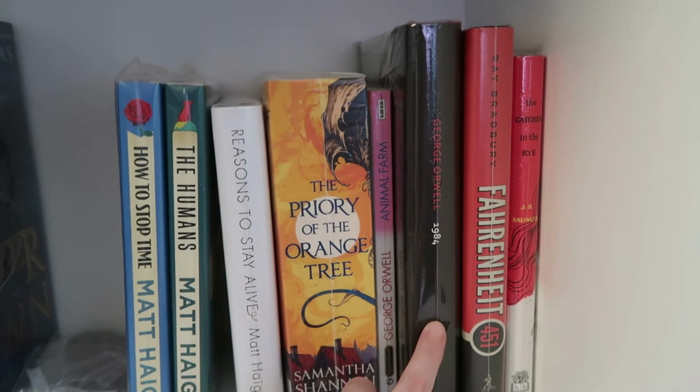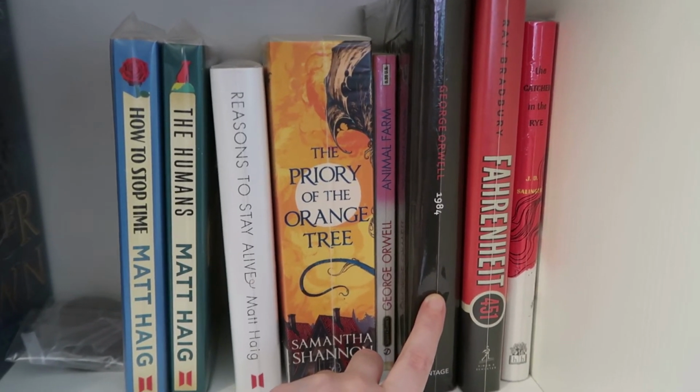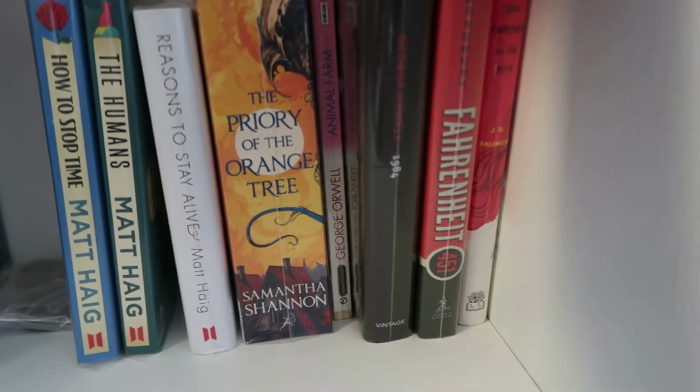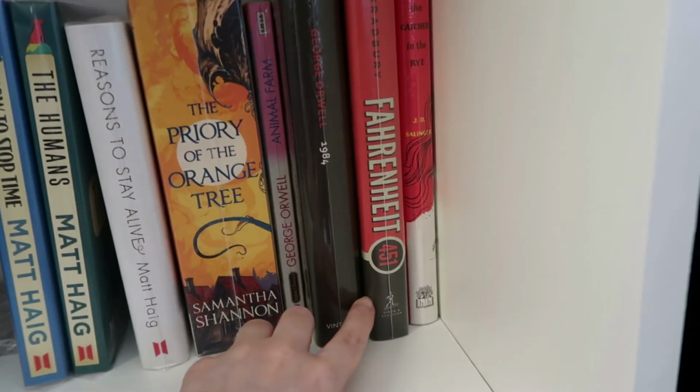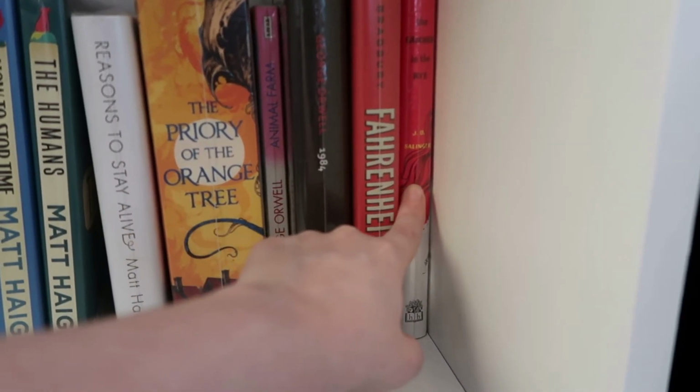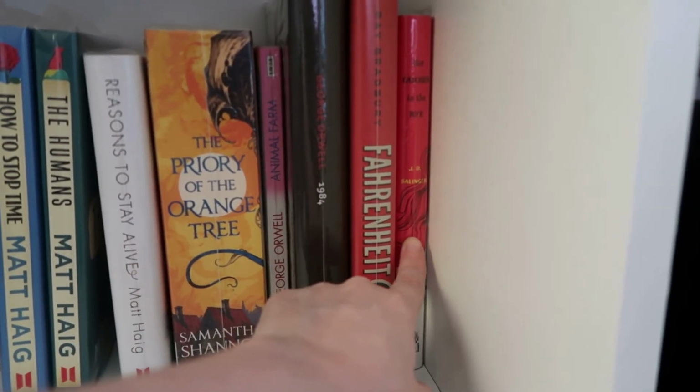Then another one of my favorites, 1984 by George Orwell. These three are like favorites. Fahrenheit 451 by Ray Bradbury, and The Catcher in the Rye by J.D. Salinger. And here I have space for books to be bought. Yay.